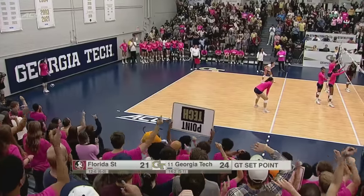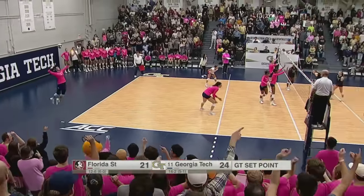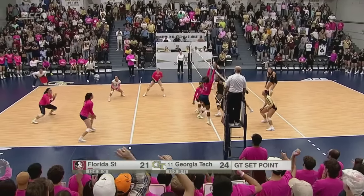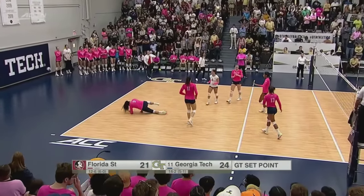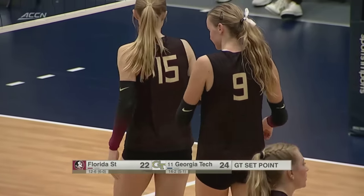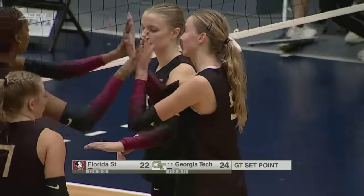Mendez 11 kills. Otene to serve. Set point for Georgia Tech, trying to even things up. Not yet, says Koenig. Rothman going up and ripping it.